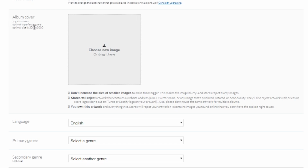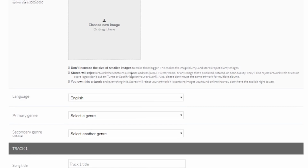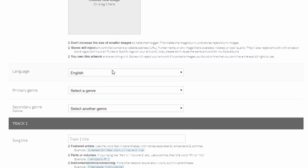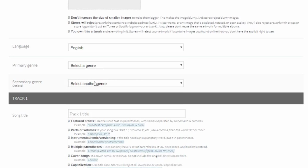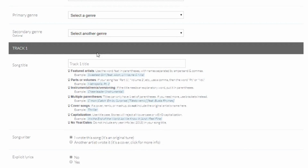You can export it as a JPEG, choose 3000 by 3000 pixels. It gives you some pointers, like don't make small images large. It just gives you really helpful stuff, instead of having someone experienced telling you, it tells you all of it so there's no guesswork. It's really simple. Then you can choose genres to help it trend or to help get it into playlists. And it does work to get it into playlists because we've had luck with that, which I'll explain later.